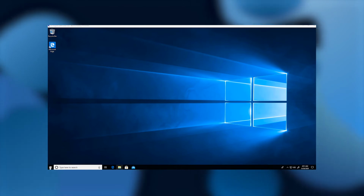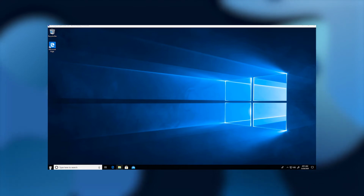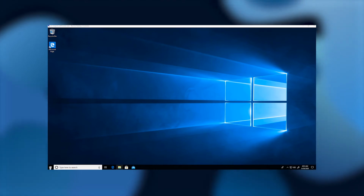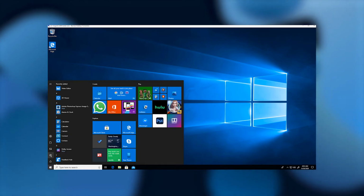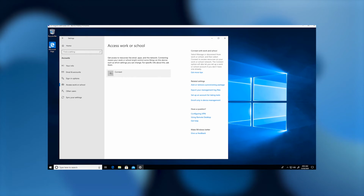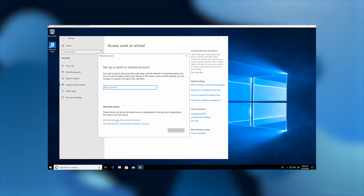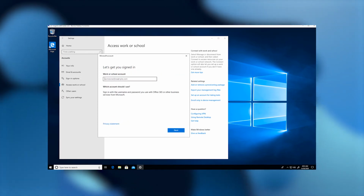For reference, the steps I'm about to show are documented at aka.ms/enrollwindows. First, I'm going to enroll this Windows 10 device with Intune. If this were a new device, I would simply sign in with my work account during the out-of-box experience. Since this one is already set up, I will open the Settings app, select Accounts, Access Work or School, and then Connect. Since this is a company-owned device, I will select Join this device to Azure Active Directory, and then sign in with my work account.